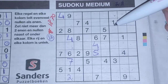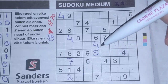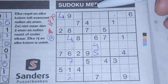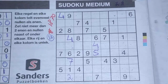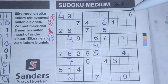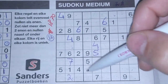And then 6, 3, 3, yes, in this big square. 1, 2, 3, 4, 5, 6 missing numbers. One of the missing numbers is a 6. We see here 6, no 6 in those 3 boxes. Here 6, no 6 in these 3 boxes. So one box left for the 6 should be there. 6 in this row, 6 in the second row. So the third row, the only place for the 6 should be there.